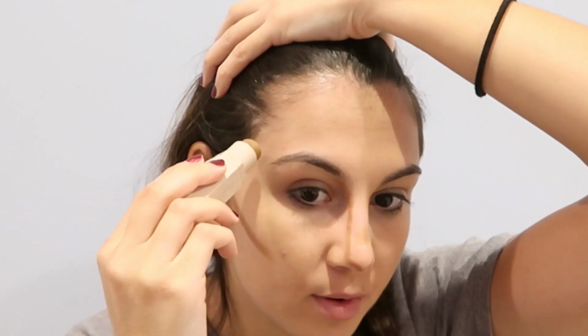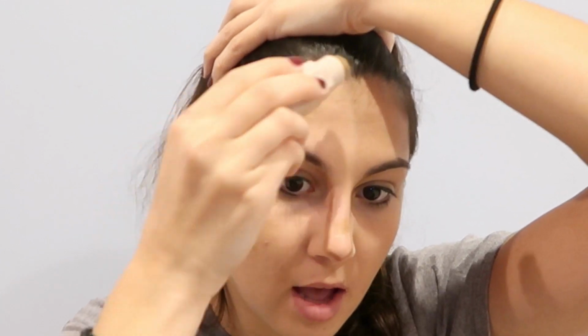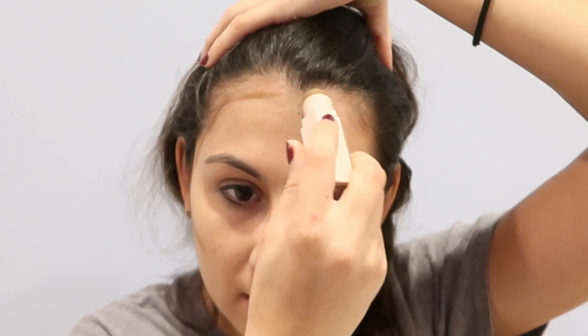Or if you want, you can just do the lines here. This whole part doesn't have to be like that. So I like doing separate lines like this, and then I blend them all into each other.